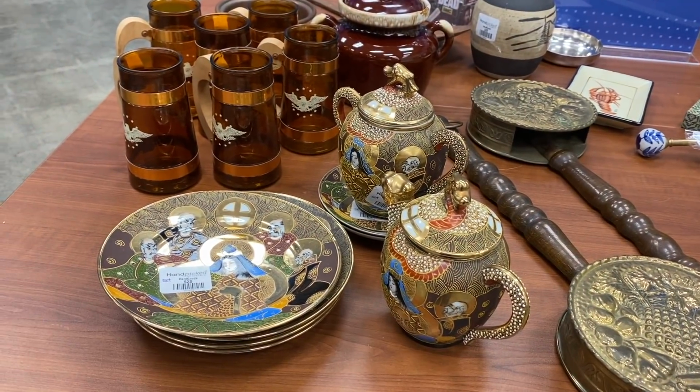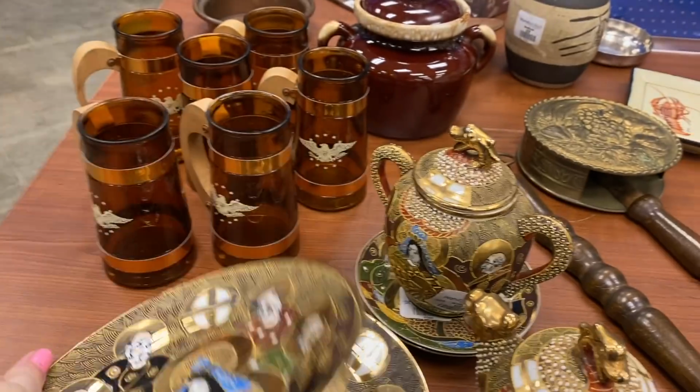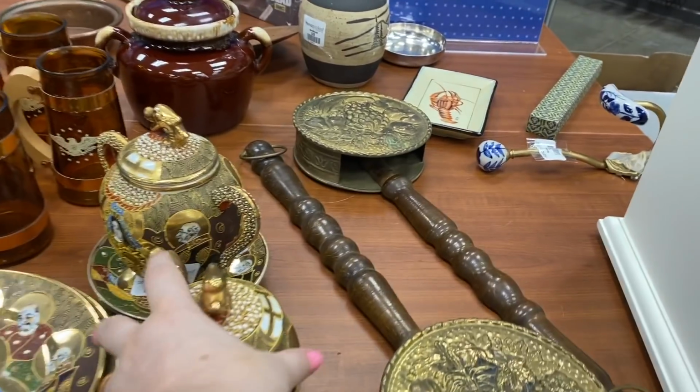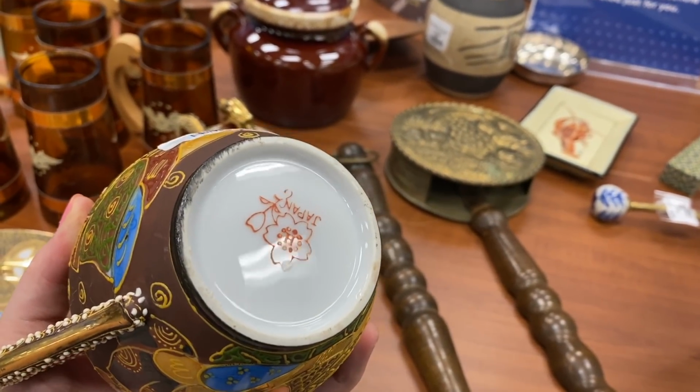They had this beautiful Satsuma dragonware set here. Really neat. It's not really my style, but I definitely appreciated it. It's very artistic, very detailed, very cool piece.